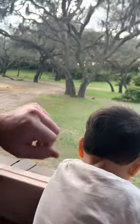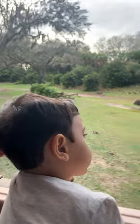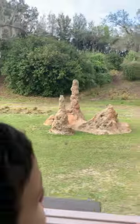These tall reddish structures that we're passing right now are termite mounds. Termite mounds are made out of dung, spit, and dirt. And they're pretty sturdy structures. Elephants actually use them. Those are termites.